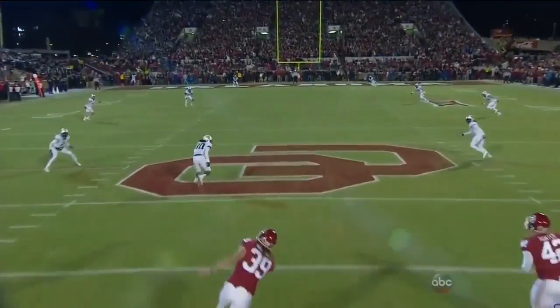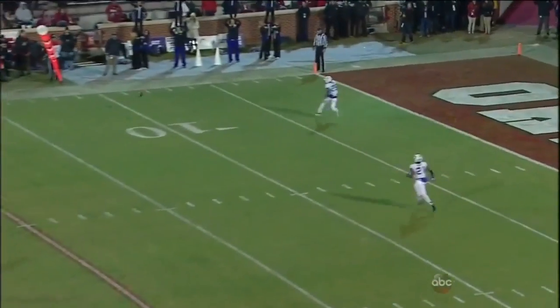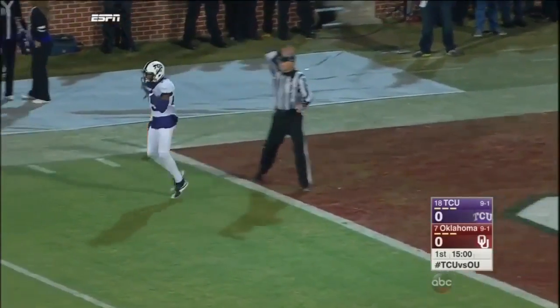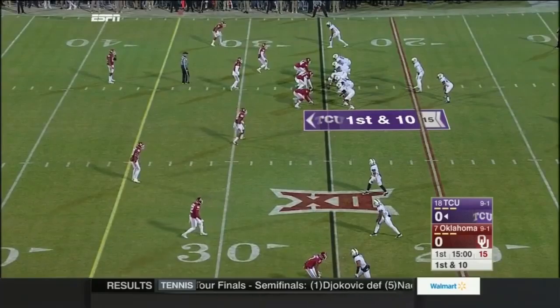Let's play ball. Line drive kick, and it makes the end zone. So they'll bring it out to the 25. 12 tonight.